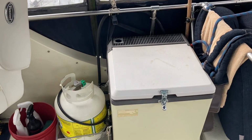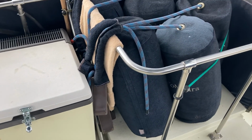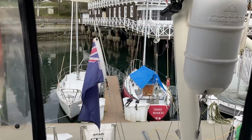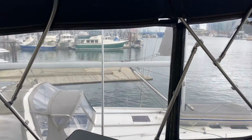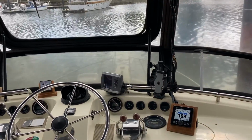There's a propane-powered deep freeze up here, which is really handy. Got the fenders with the leather and sheepskin fender hooks and the custom embroidered covers. That device you see there is a Firdell blipper, and what that does is it increases the boat's radar signature. It's like the world's most awesome radar reflector.